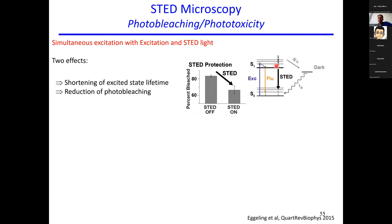And with this, the dye stays less time in the excited state. Now, photobleaching only happens from the excited state, because in the excited state, there's more energy, and more energetic molecules like to react. And that's why photobleaching, from theory, if STED is doing the right thing, should go down.